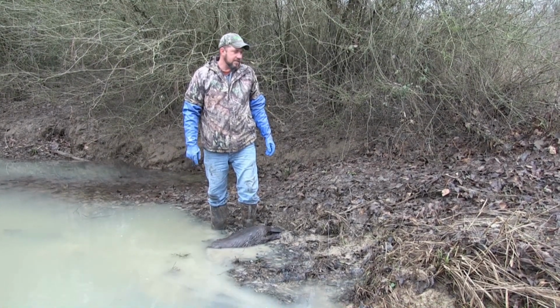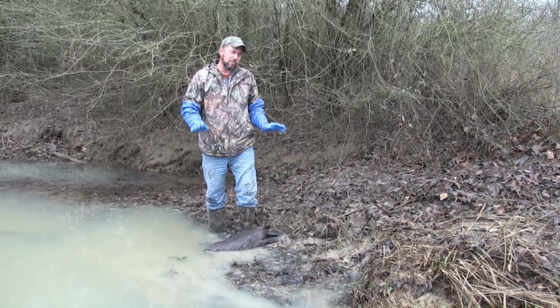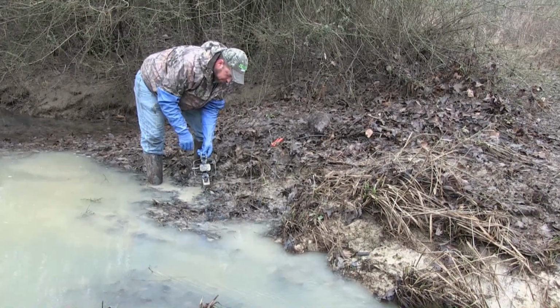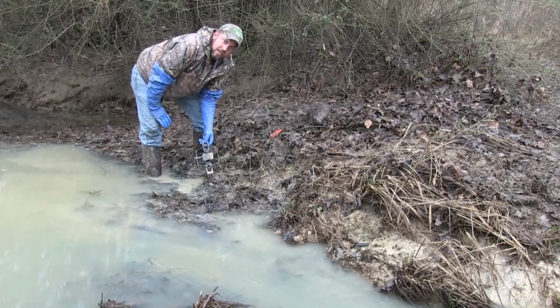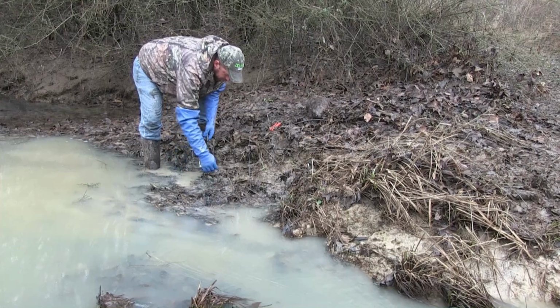I'm gonna go ahead and get him untangled, and then I'll show you what we did to try to remake this set with our fluctuating water here. Okay, we got the beaver out of the trap. We got our drowning bag back out there with our cable. We're using a 3/32 7x7 drowning cable, Duke number 4.